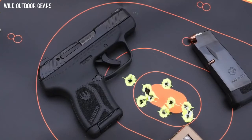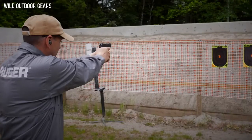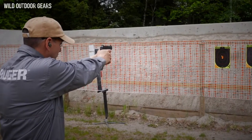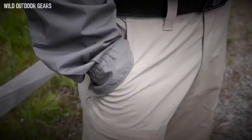The Ruger LCP and LCP2 have long set the standard for ultra-compact 380 autos, while Ruger's just upped the bar again with our new LCP Max. The LCP Max does for the ultra-compact 380 what the Max 9 did for the Micro 9. Namely, it adds more features and more capacity to a gun that still fits comfortably in a pocket.